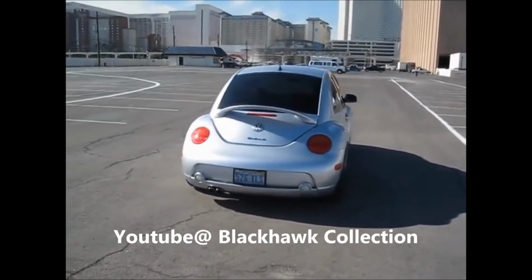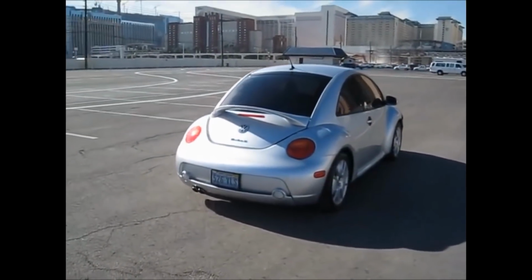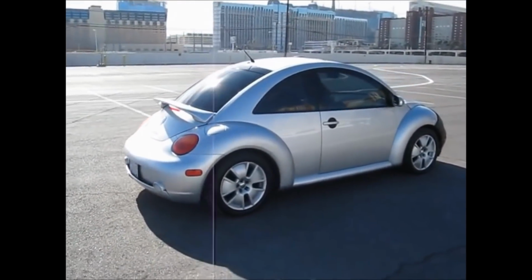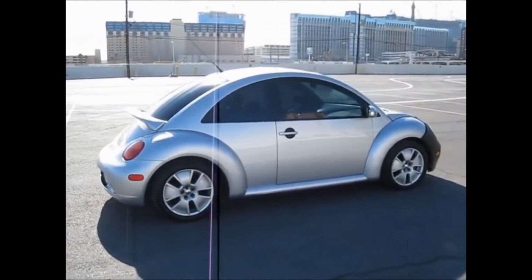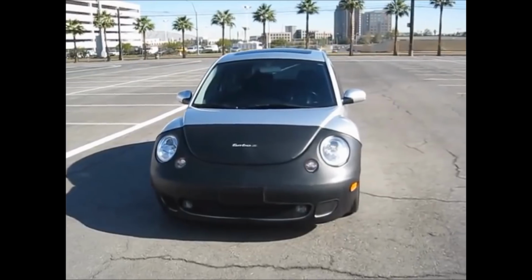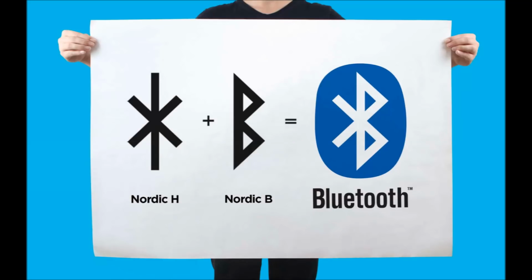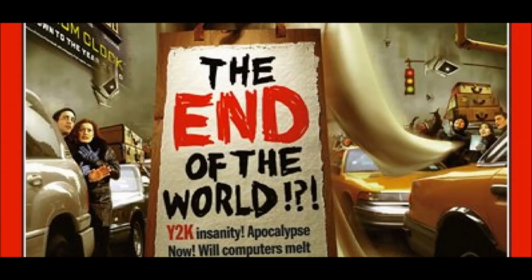The late 90s was the pop culture equivalent of a supernova. It was the beginning and literal end of an entire millennium. 1999, a time where Britney Spears, Kid Rock, and Pearl Jam, yes, Pearl Jam, flooded the radio waves. Hell, Bluetooth was first introduced in 1999. Holy crap, I feel old. And the world was literally supposed to end in what is now known as Y2K.